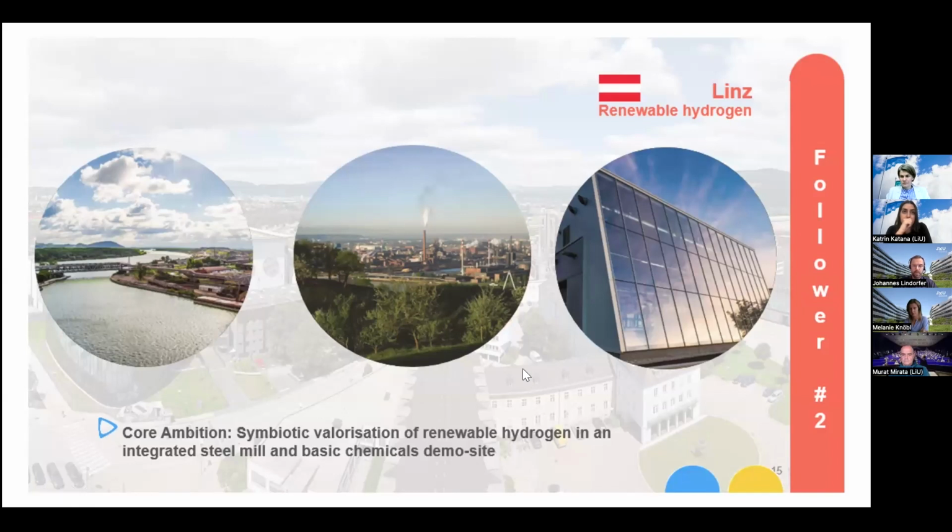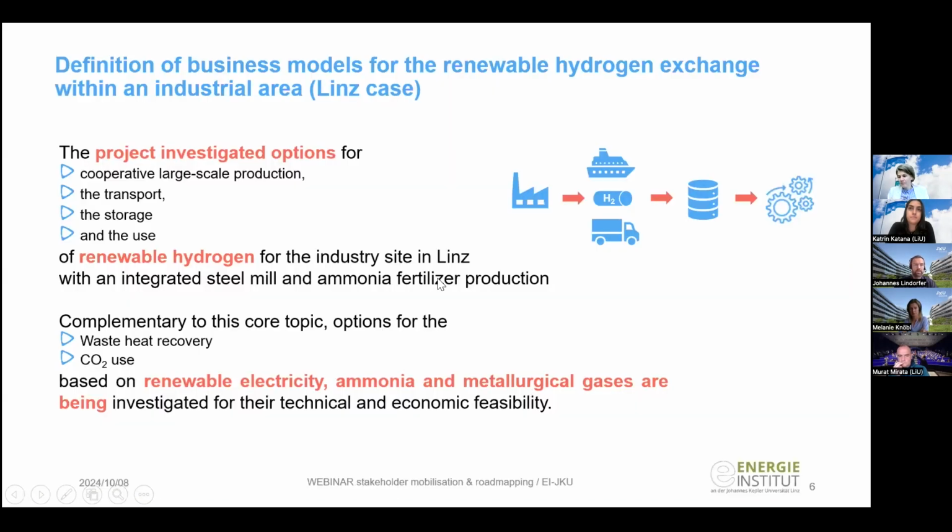Coming to Linz, where we are located and where we more or less have the best knowledge of the specific case, it's about renewable hydrogen. The project basically investigated options for collaborative large-scale production, transport, storage, and use of renewable hydrogen for the industry site in Linz. There we have an integrated steel mill on one side of the fence of the industrial park, so to say, and on the other side an ammonia fertilizer production facility. Both of them will need renewable hydrogen for their transition pathways. That is quite clear, and that's the way to go.